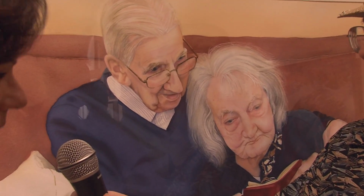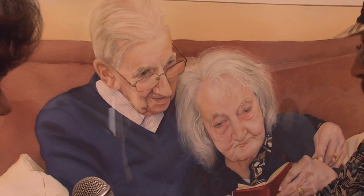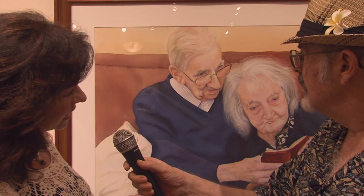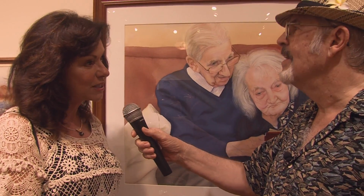Yes, he does. And they're sort of like a real-life Notebook couple. The movie The Notebook wasn't based on them, but this is Jack Potter and Phyllis Potter, and I painted this in 2013. At the time Jack was 91 and Phyllis 93, and he goes to visit her every day and reads from his journals that he kept beginning in about, I think, right before World War II and right before he met Phyllis. Wow. At a dance.